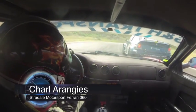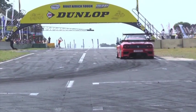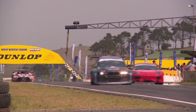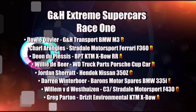You can see Arangis trying every which way possible to get past that man, Dawie Olivier, and he's not going to make it stick. Coming into the final turn, you can see how defensive Olivier went, and he's going to come to the line. Is he going to use the power of that Ferrari? He tries, but unfortunately doesn't make that move stick. 0.6 of a second as they cross the line between the two of them. Absolutely incredible stuff. Olivier and Arangis putting on a really awesome battle.